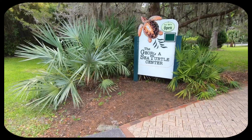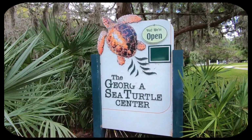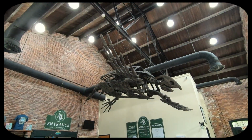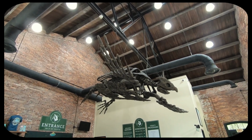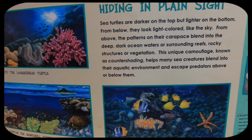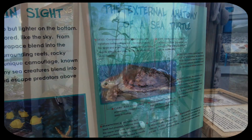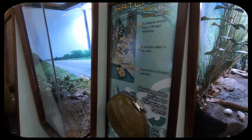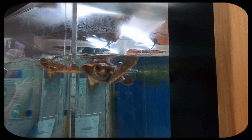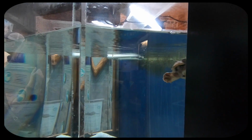Today will be our busiest day, starting with a visit to the Georgia Sea Turtle Center. The Georgia Sea Turtle Center was established in 2007 and is situated in the former power plant site of the Jekyll Island Club. The Sea Turtle Center is a rehabilitation, research, and teaching facility where visitors can learn about sea turtles and observe rehabilitation and research programs in action.